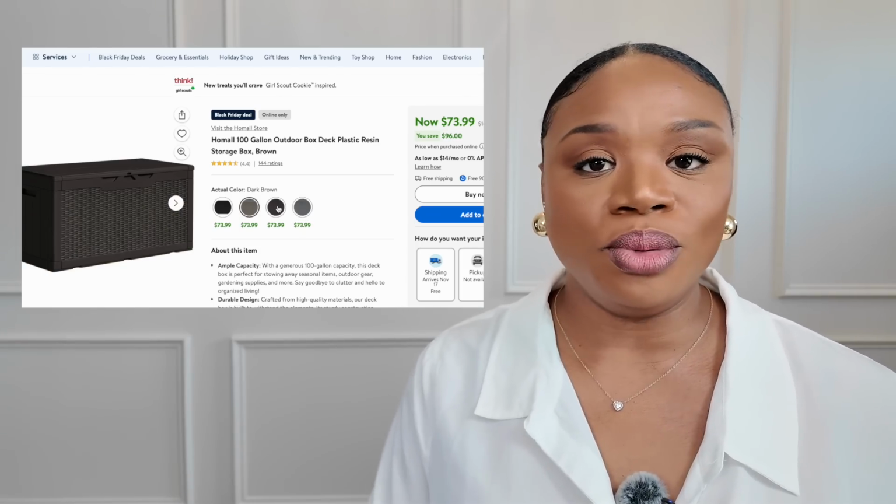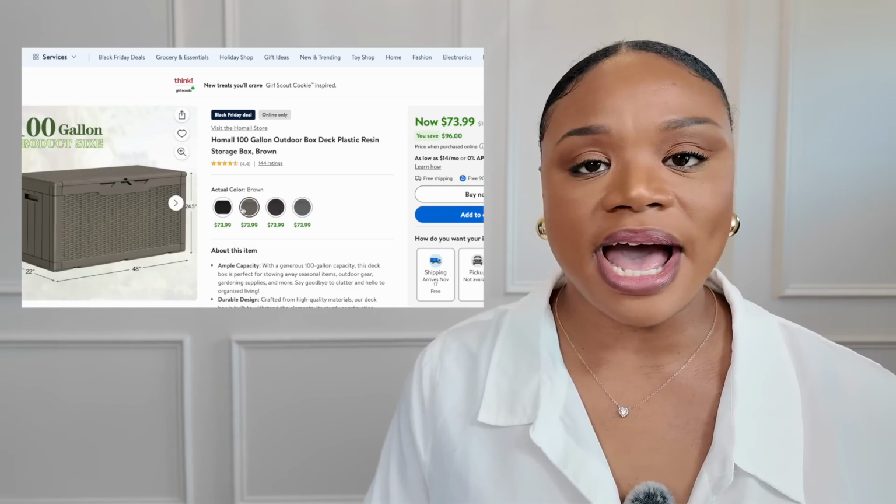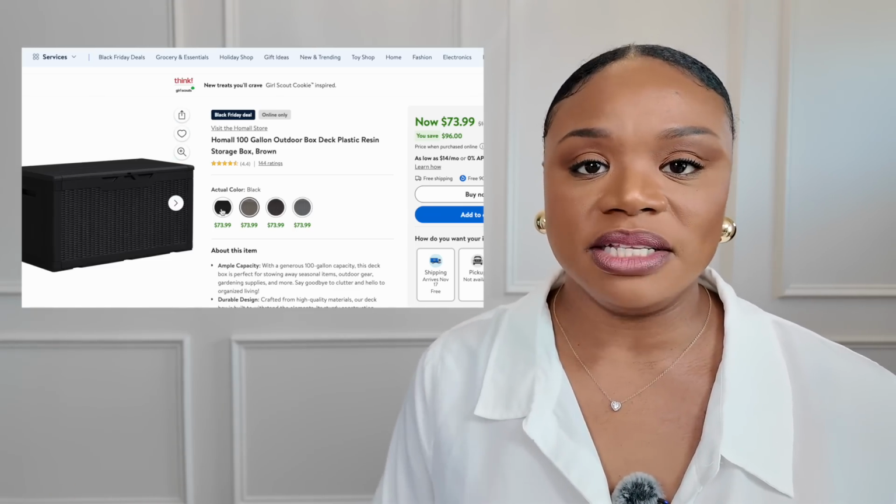If you have a pool and the kids have toys or whatever, a deck box is a great way to hide all the things and keep your space looking nice and neat.